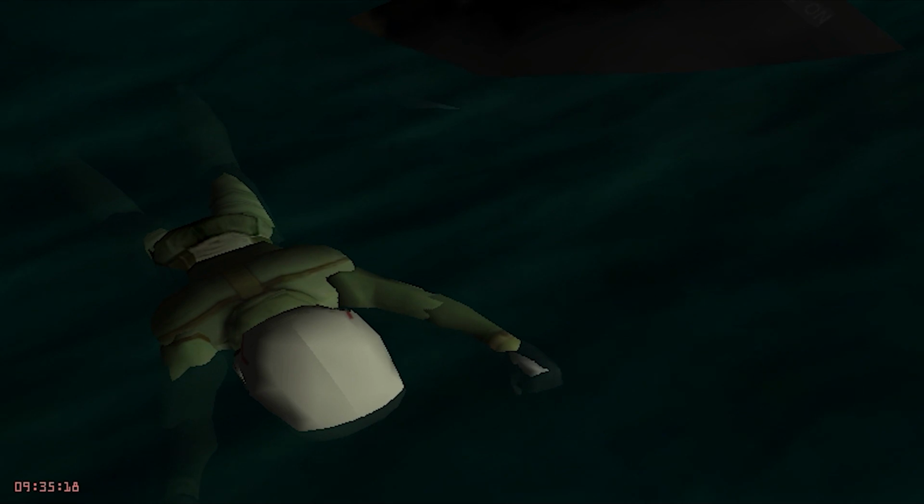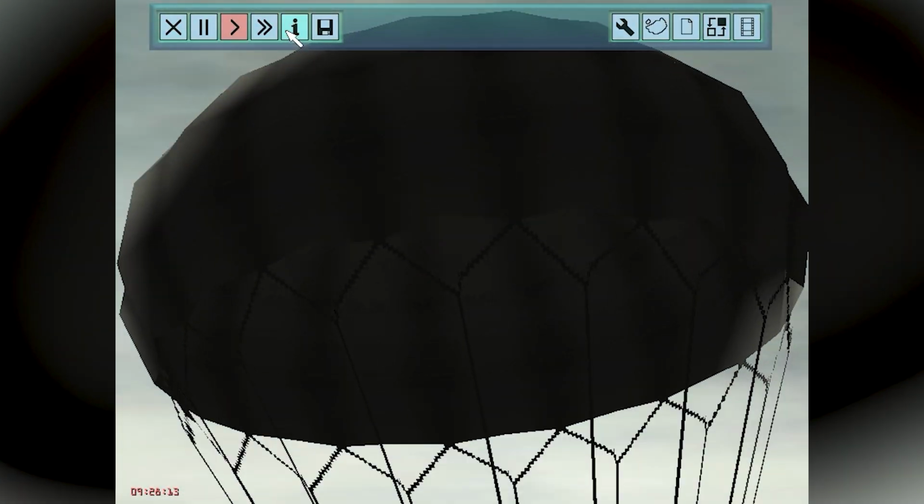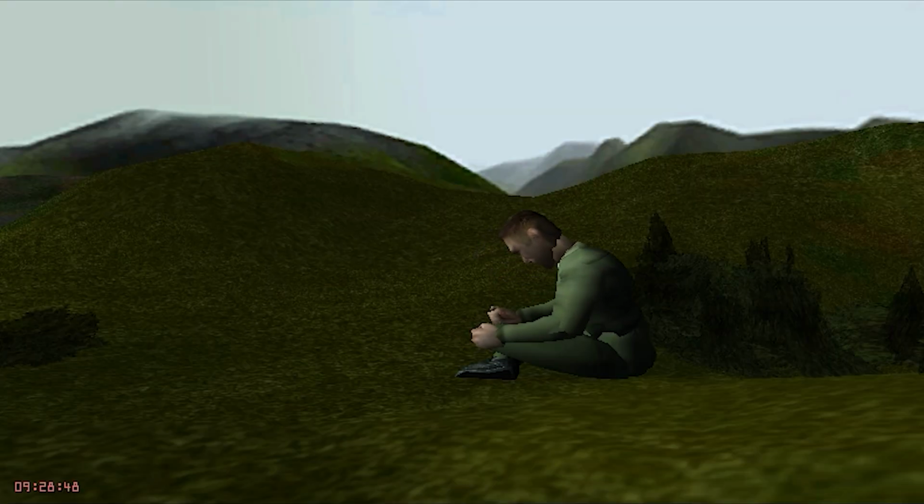I think that falls a little bit more into the jarring side. I have to say though that I did find a lot of these quite funny when I was recording footage for this video. Like when I ejected this dude over land and he just sat there for a little while picking insects up off the ground, looking nice and healthy.